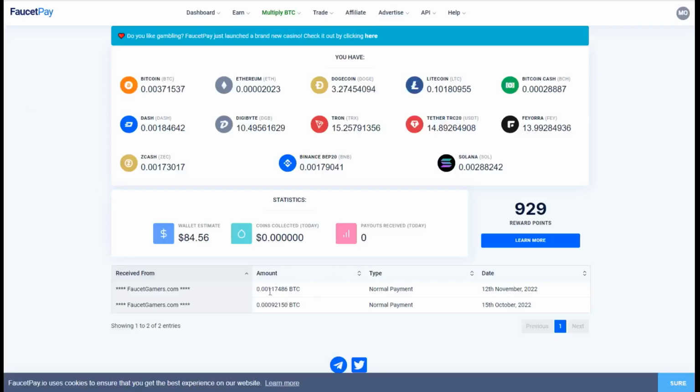This is our faucet pay. You can see the last two payments here. So this was October, this is November.